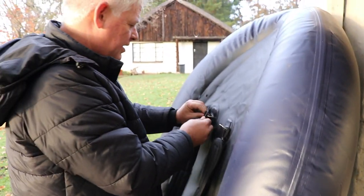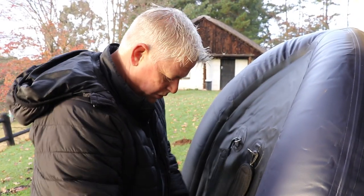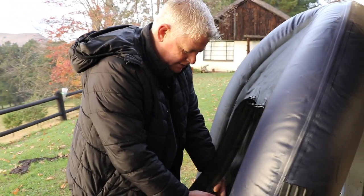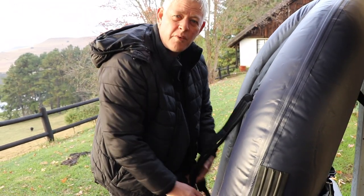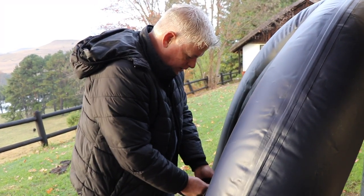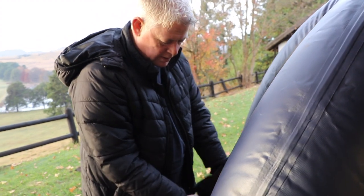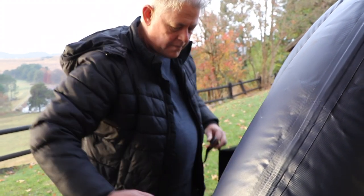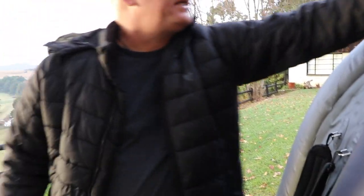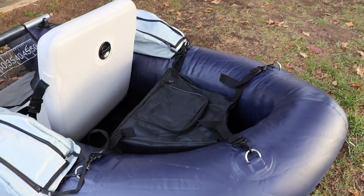Guys, now this is the really nice part. You can stick it on your back and go for a walkabout. Walk from dam to dam without the hassle of trying to carry it all. There we go. Awesome little patent. Bulletproof, proper, like you'll find. This is 0.7 mil.